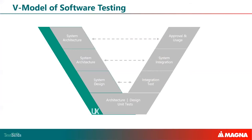So basically, I want to start with a short introduction on the VModel. What you can actually see here is a model that is very much like you would expect it to be. I guess a lot of participants in this webinar have already seen this VModel. It is basically a deep integration between the actual software development process and all the different software quality assurance artifacts.